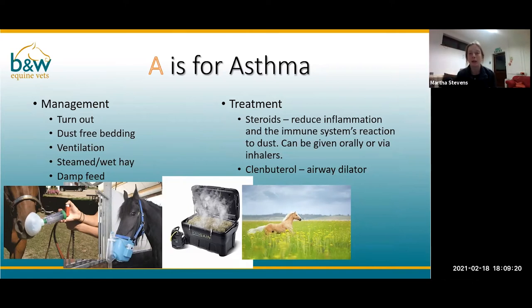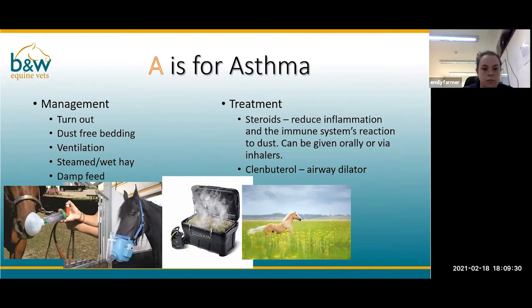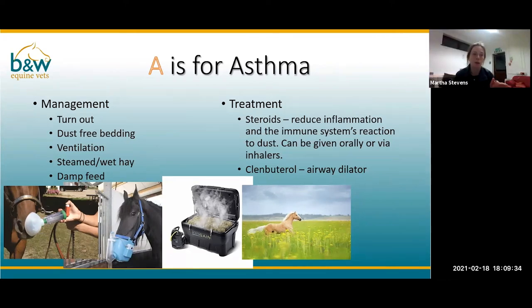Management tends to involve as much fresh air as possible. The slight caveat to that is there will be occasional horses who actually appear to be allergic to grass, summer grass, and sort of pollens and things in the grass. But the vast majority of them are dust related, so happen in the winter. So turnout is great. A dust-free bedding, good ventilation, having either steamed hay or soaked hay, and wetting their feed down. So those are all management things that you can do really easily.